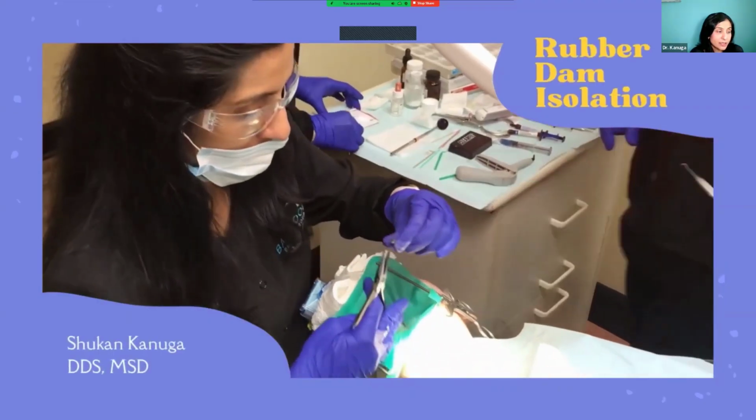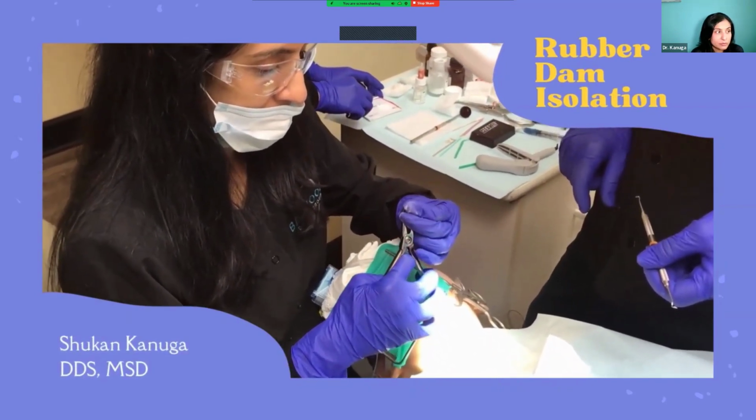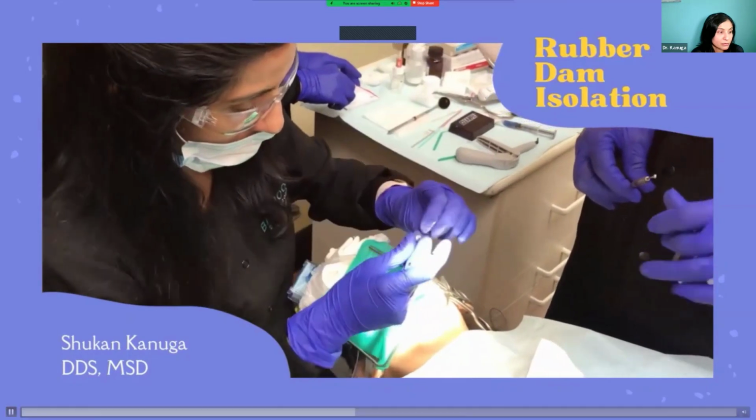Here's a rubber dam isolation. We finished tooth number, OBL composite, and we're trying an upper right D6 SSC on tooth number B, first primary molar, after we remove all the caries.